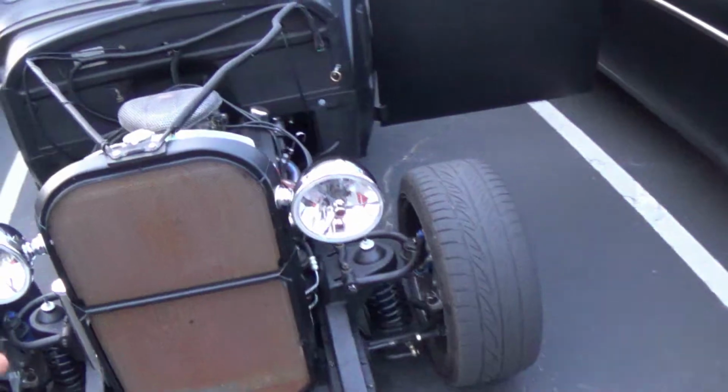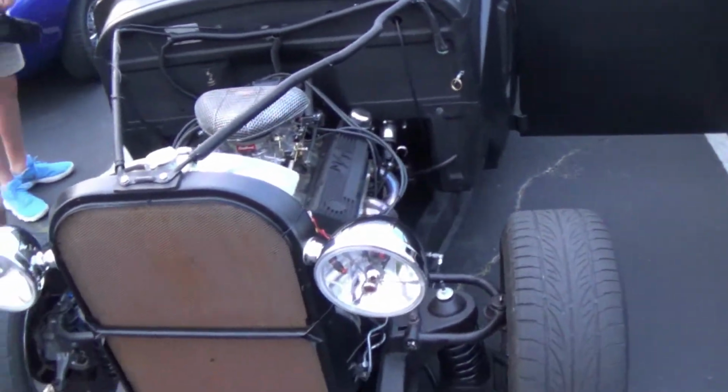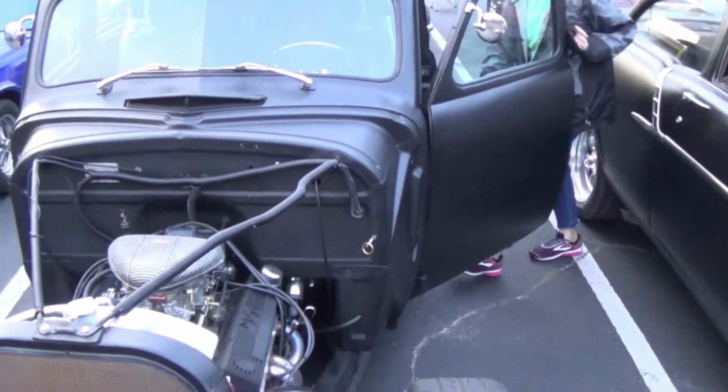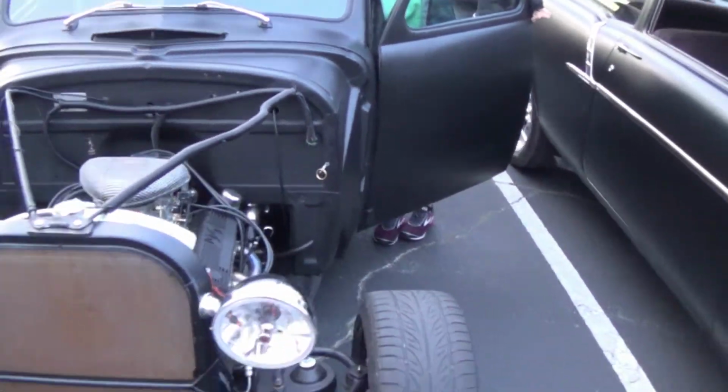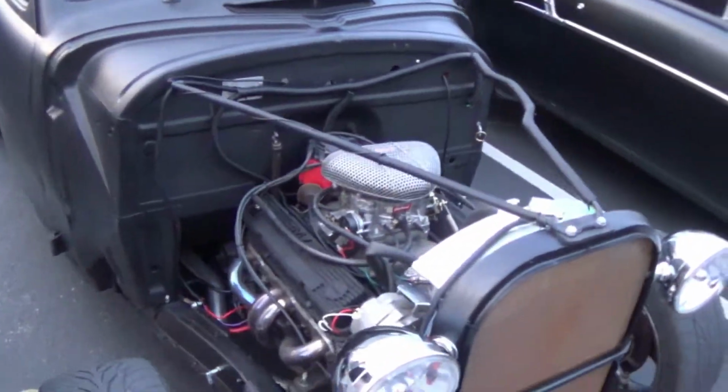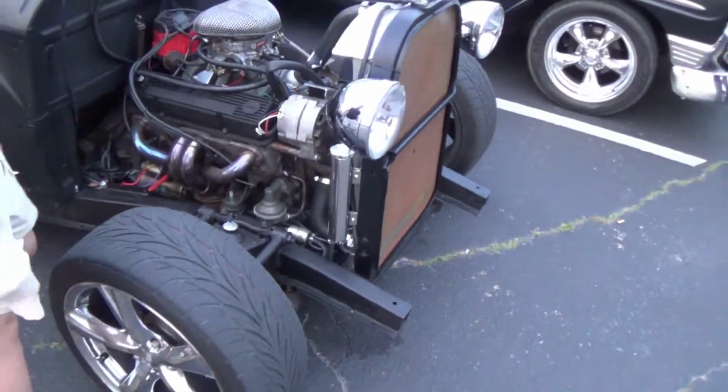What year model is this? Is this yours? This 40. No. Oh, 40? Hers. Oh, that is nice. It ain't a 40. Hey, Dad, what is it? Chevy 40. Is it? Chevrolet 40 Special. I thought it was. It's nice. I bet that thing sounds good, too.